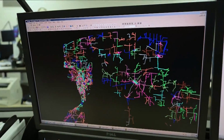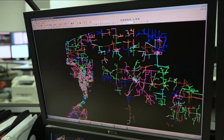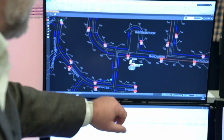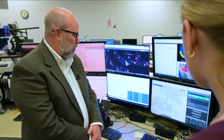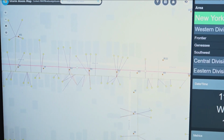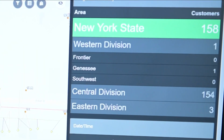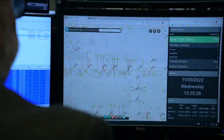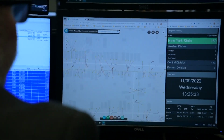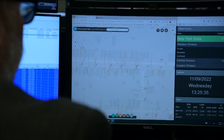He says there are 3 basic systems that control and restore power. One is the outage management system. What are those dots? Power outages and trouble calls. In our area, we have just one customer out of power in the Western Division. And across New York State, we have about 160 customers out. It also has our crews on there if you zoom in close enough, and our circuits. But it shows weather as well.